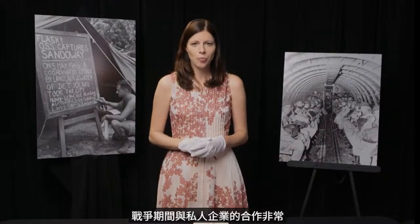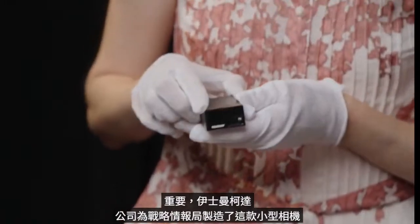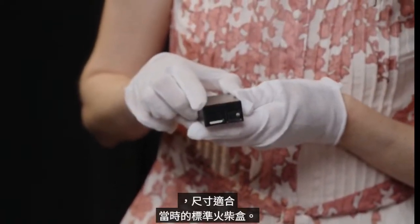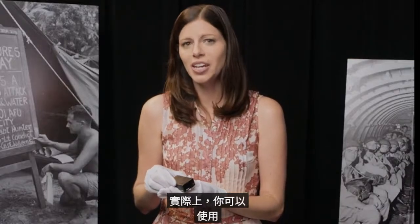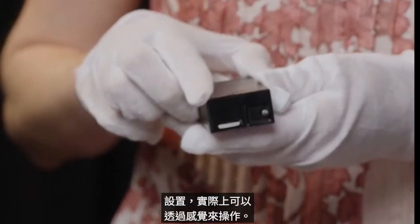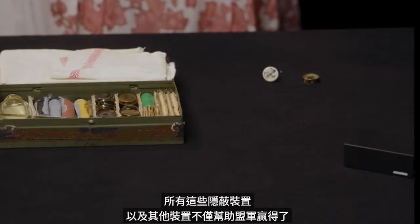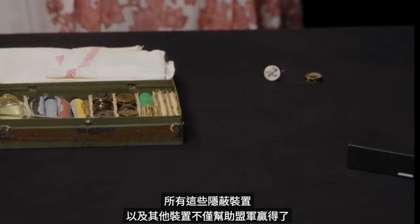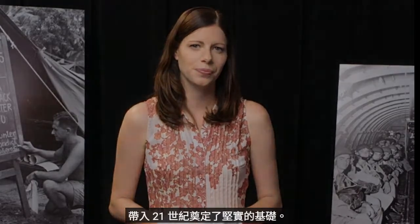Partnerships with private sector companies during the war were so important, and the Eastman Kodak Company created this small camera for the OSS, made to fit in the standard matchbox of the day. You actually could add to its disguise by using a label that was familiar to the area in which we were operating. It had adjustable settings and could actually be operated by feel. All of these concealment devices and more helped the Allies win the war, but they also created a very strong foundation for our Office of Technical Service here at CIA to take concealment devices into the 21st century.